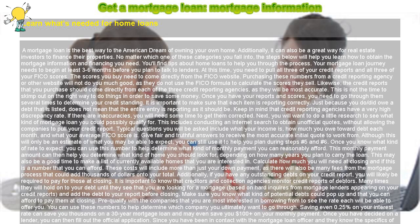Although this will only be an estimate of what you may be able to expect, you can still use it to help you plan during steps number 5 and number 6. Once you know what kind of rate to expect, you can use this number to help determine what kind of monthly payment you can reasonably afford. This monthly payment amount can then help you determine what kind of home you should look for, depending on how many years you plan to carry the loan. This may also be a good time to make a list of currently available homes that you are interested in.